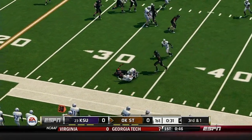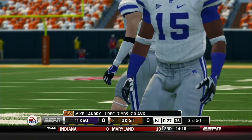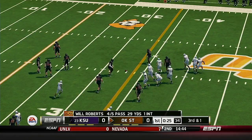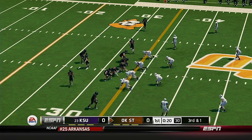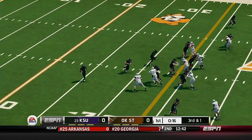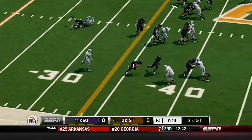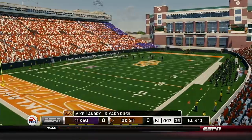Caught out in the open. And he's taken down at the 33-yard line. They get a good 7 yards on that one. Good decision here. Nice dump off. It's only 7 yards, but the offense will take that play every time. He gets hit out of bounds at the 39.